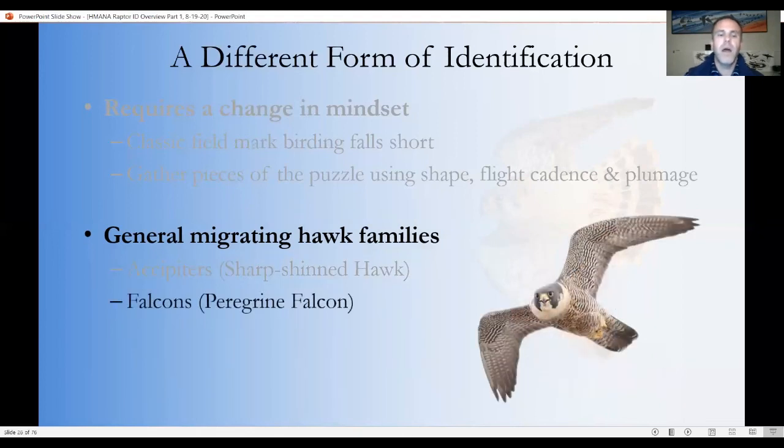Next are our falcons. And falcons, the real quick thing to keep in mind with falcons is it's all about speed. These birds tend to have more slender, longer wings that often are swept back, and they are all about speed.